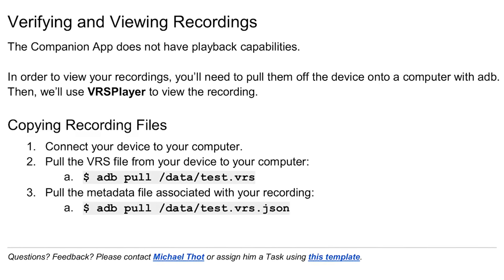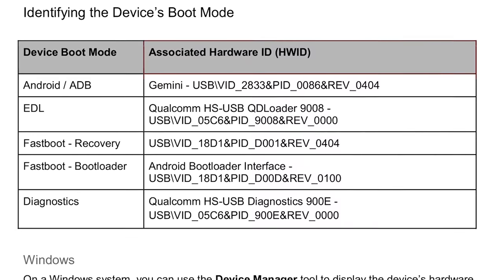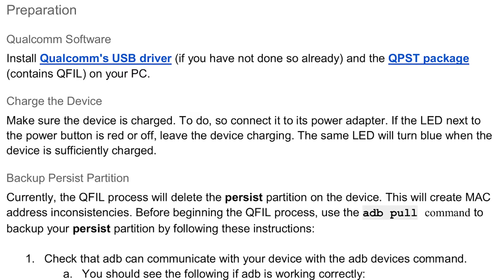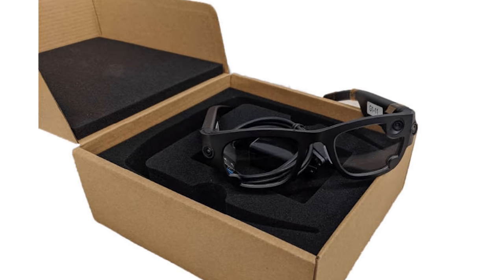Looks quite interesting. They run Android? They seem to run Android, because it says here, copying your recording files, ADB pull. ADB is Android Debugging Bridge. These things run Android, so even though they don't have a screen, they seem to be running a headless version of Android. That is interesting. Yeah, they've got EDL mode, fast boot mode, diagnostics mode. Wow. And they seem to be running some sort of Qualcomm chip as well, because it says here to install Qualcomm's USB driver.